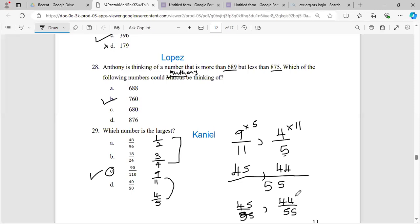Out of these two numbers, 44 and 45, which is larger? 45. And then now you just match back 45 with the 9/11. So this is a way that you could have approached it as well. But very good, very good.